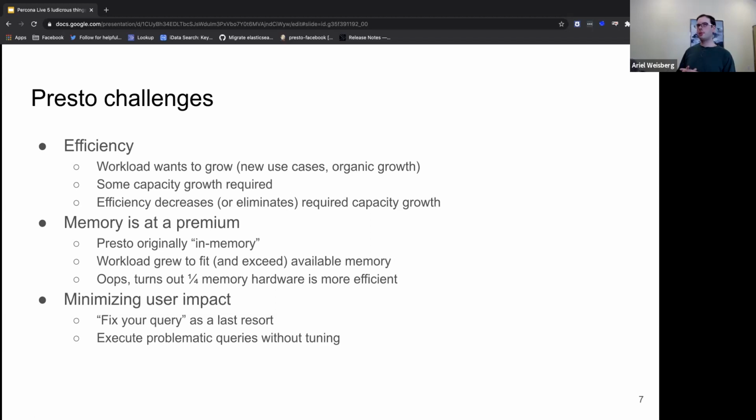At the same time this was happening, the economics of hardware changed, and the ratio of CPU to memory we are expected to work with tilted heavily in favor of CPU and away from memory. The amount of memory available at each node was cut down to 1/4 of what we had. For an in-memory system, this presented some serious challenges we had to overcome, which I will discuss more later.